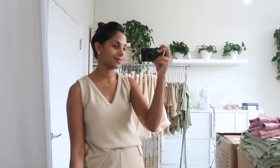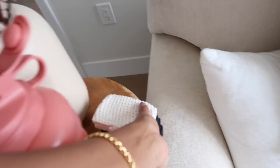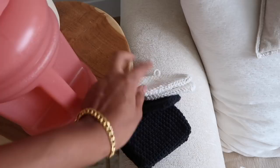And if you're wondering, this is how the couch has been looking as well, if I'm being completely transparent with you guys. A bunch of yarn everywhere, a bunch of stuff everywhere. I have some card holders that I was making over the weekend here, which I need to add all of the buttons and stuff to as well. What else?